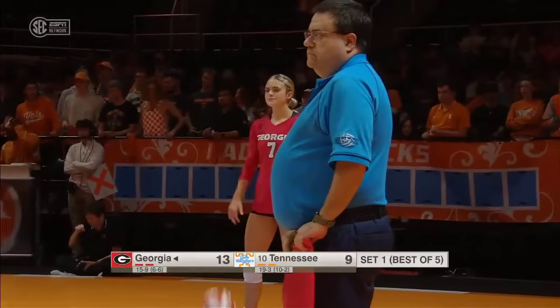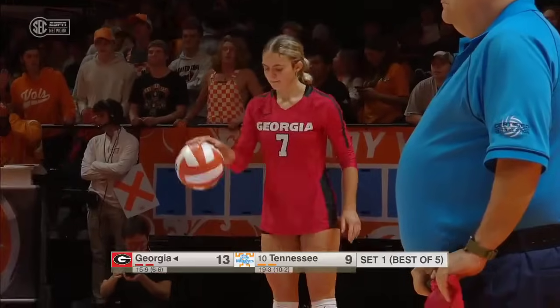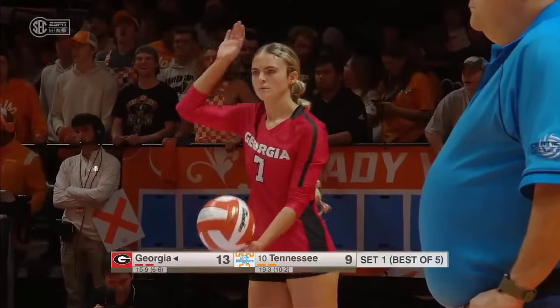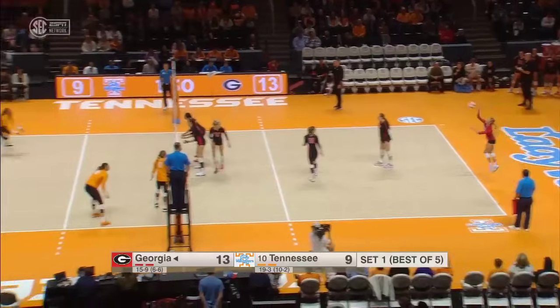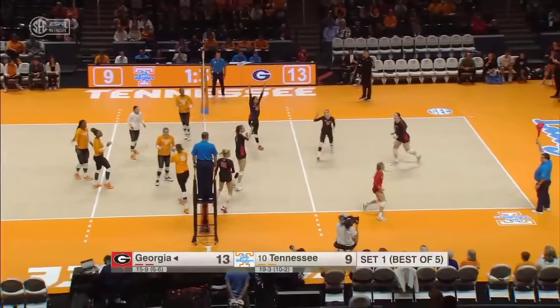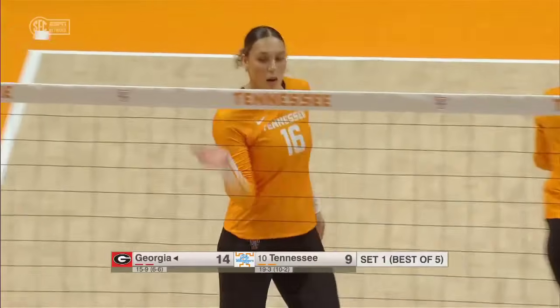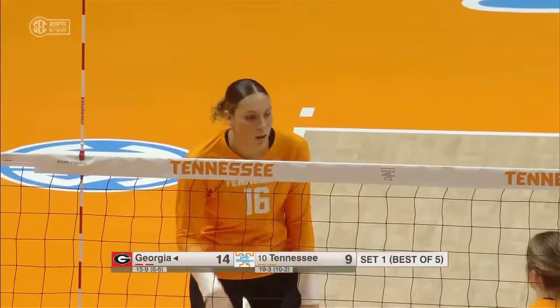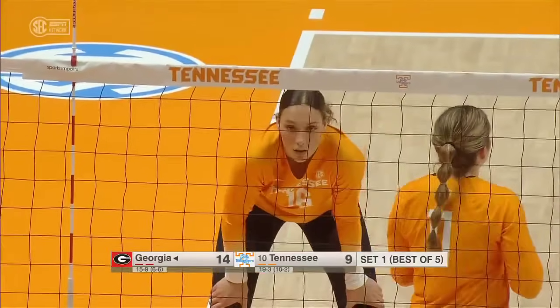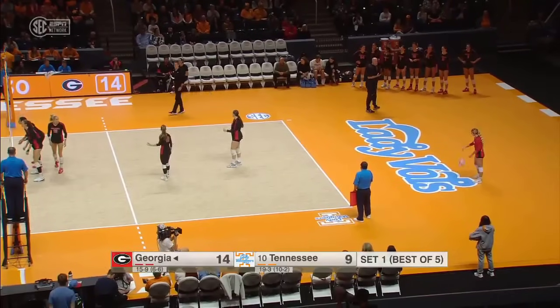Absolutely, and I think that's a good way to look at it, is really if you can focus on yourself, hey, what can we do? I'm not worried about what I can't control, which is Tennessee. I'm worried about what I can control, and that's exactly what he's doing with this team. So far, so good here in set one. Raven Chase a bit long from Tennessee off the slide. That's an attack error on the Lady Vols. Point for the Bulldogs. Tennessee hitting just 130 compared to Georgia's 429 in set one.